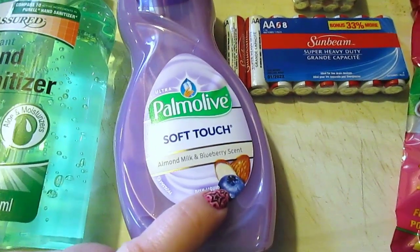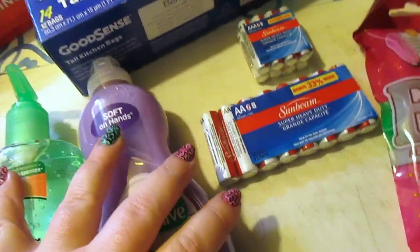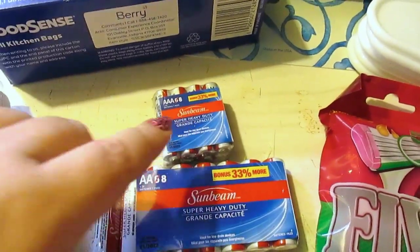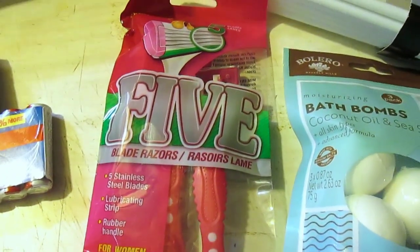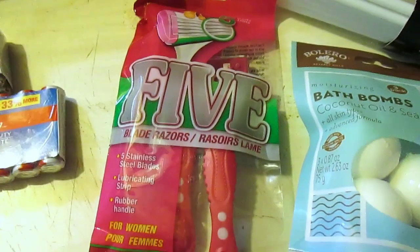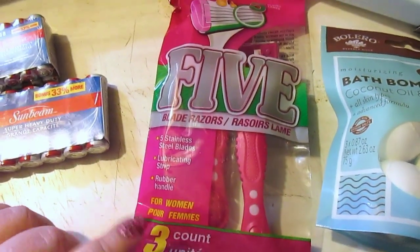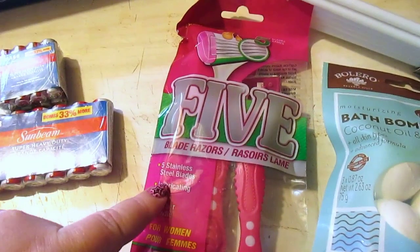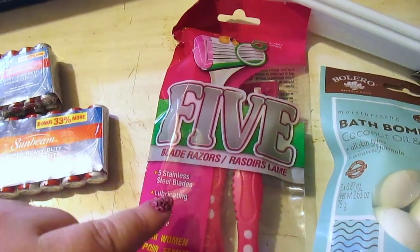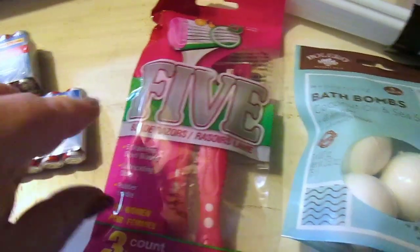Palmolive Soft Touch, the almond and blueberry. Love this stuff. Sunbeam batteries, AAA, AA. Always get those. Favorite razors from there, they're the Assured brand 5 razor blade, and you only get 3 in here, but they're really good. I haven't had any nicks or cuts or issues with these. I love those, and I also like the 6 blades that they have, but yesterday this was all they had, or I'd have grabbed a pack of those too.